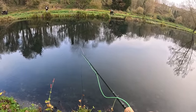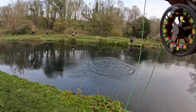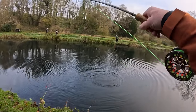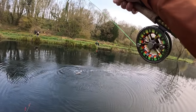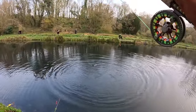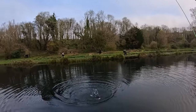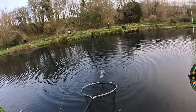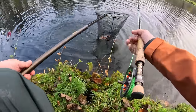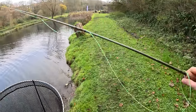Mate, me and you, mate. Oh, I thought I saw a fish heading for that then. Copper and orange in micro. Copper and orange in micro. What a place this Chalk Springs is. Oh no, he's weeded. Don't put weed over his eyes. Wow. Oh, as that went over the net, the fly popped off. Oh dear.